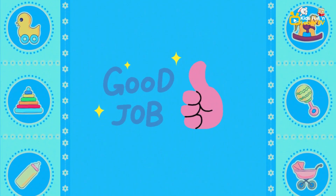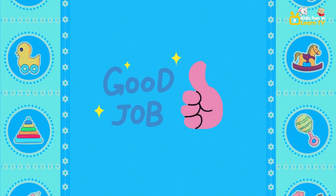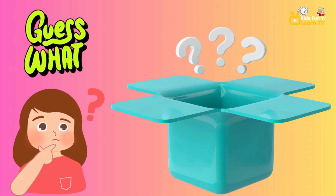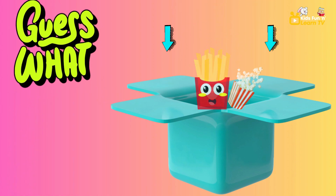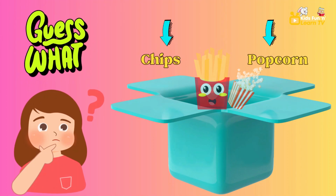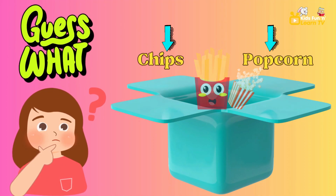Let's move on to the next mystery item. Okay, kids, here's your next challenge. This mystery item is something you can eat. It's crunchy and comes in different flavors. What do you think it is? Is it chips? No, it's popcorn.